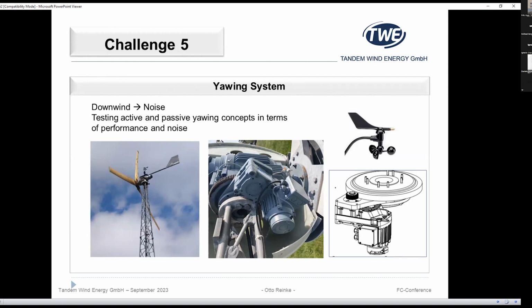And therefore, we decided no, we will go a different way. We will put in a yawing motor. So we are very unique, I would say, in the 5 kW segment of small wind turbines, using a yawing motor to steer the wind turbine optimally to the wind. That means we have an anemometer system measuring wind direction and wind speed. The information goes to the controller, and then we align the wind turbine optimally to the wind.